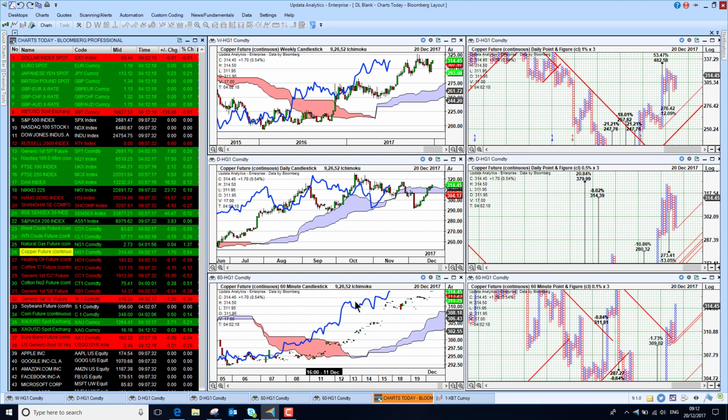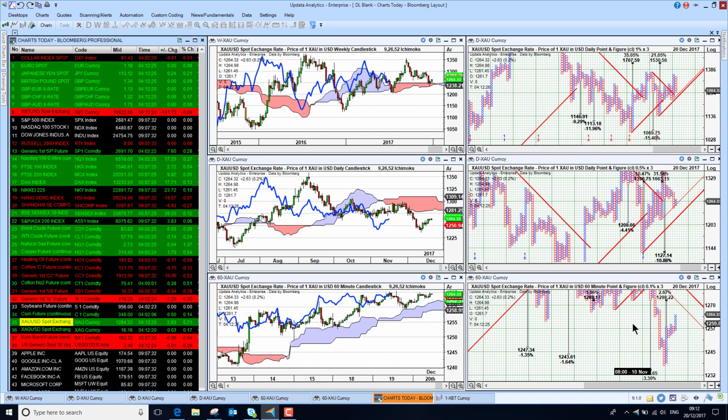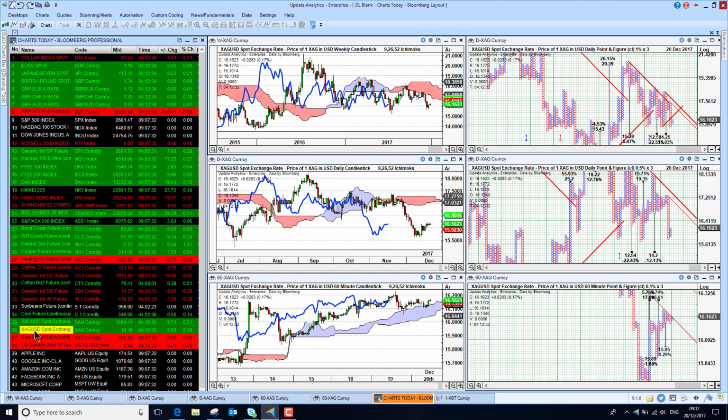Copper looking stronger in the short term, bouncing on the medium term chart there. Gold looking stronger, up at 1264. This upside target of 1298 activated. Gold starting maybe its run for the new year. And silver also looking stronger as well, bullish on the short-term chart.